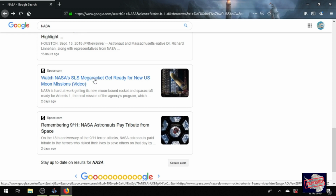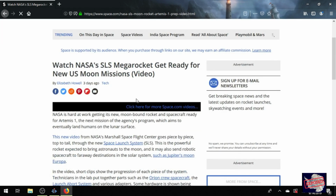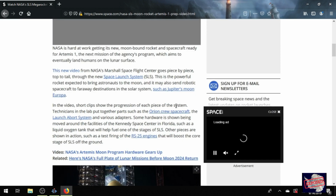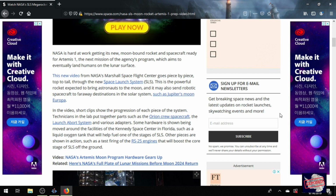So here's another one. They're getting ready for new moon missions. NASA is hard at work getting its new moon-bound rocket and spacecraft ready for Artemis 1, the next mission of the agency's program, which aims to eventually land humans on the lunar surface. This new video, so they're just landing. There's really no plan for anything, really. It's all a show. They're all just trying to land on the moon. They're trying to get ready after 50 years of getting men on the moon. Again, they're gonna see if they can land men on the moon again. You know?